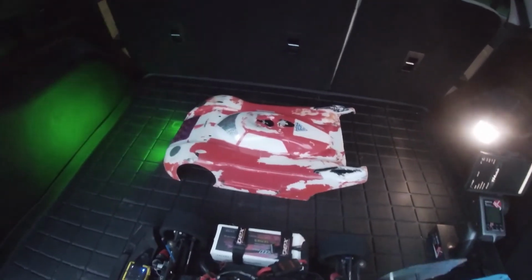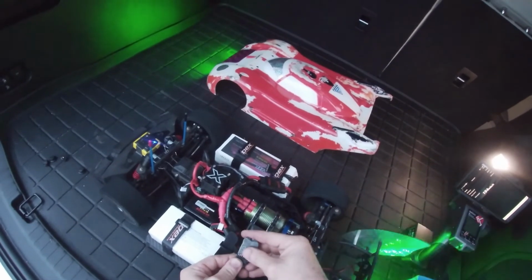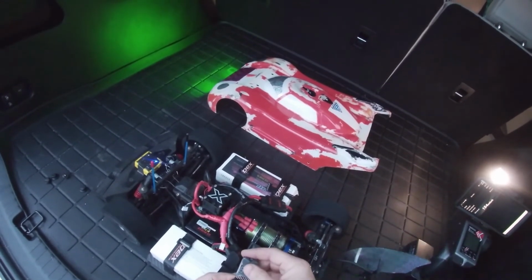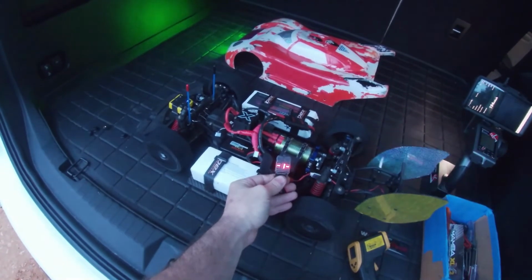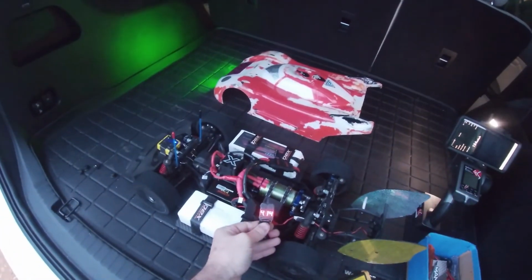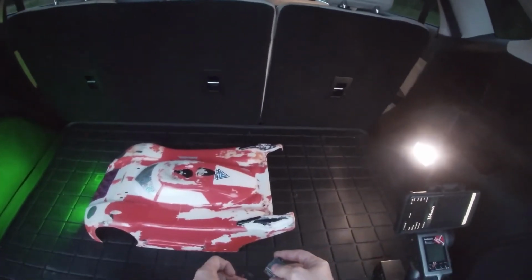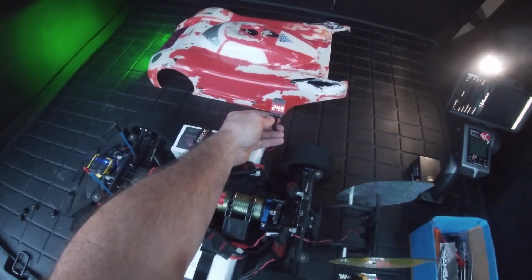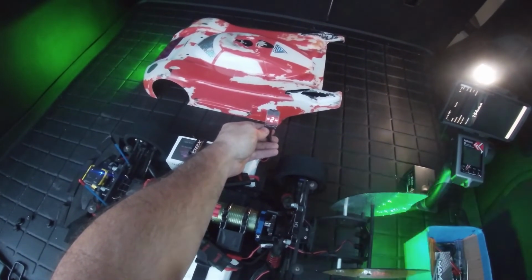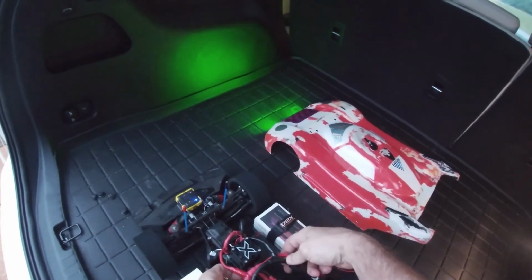China Hobby Line 6000 milliamp 6S in parallel. I can hit the holes. Oh, wrong way. Show you the other one. Red, red, black, black. Parallel setup.